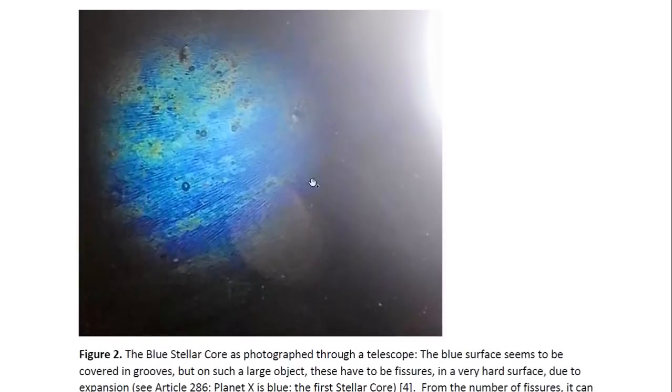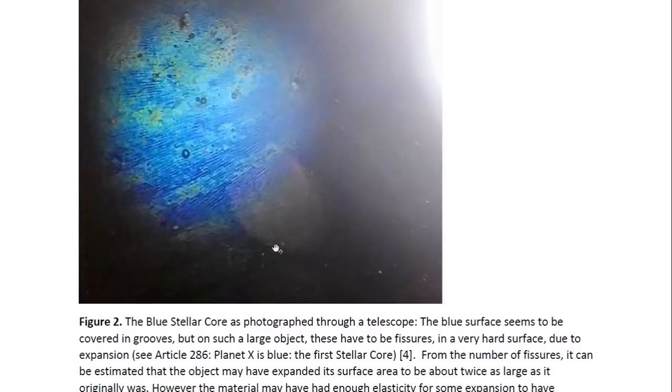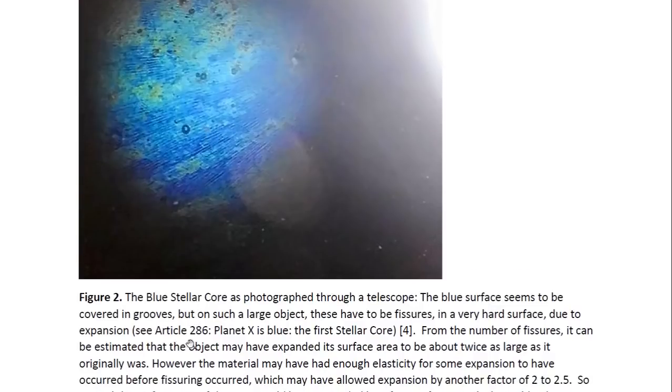And this is the blue stellar core, which was photographed through a telescope by Scott Sion. And the blue surface seems to be covered in grooves, but on such a large object, these have to be fissures. And these have to be fissures in a very, very hard or dense surface due to expansion. You may look at Article 286 entitled Planet X is Blue, the first stellar core. From the number of fissures, it can be estimated that the object may have expanded its surface area to about twice as large as it originally was.